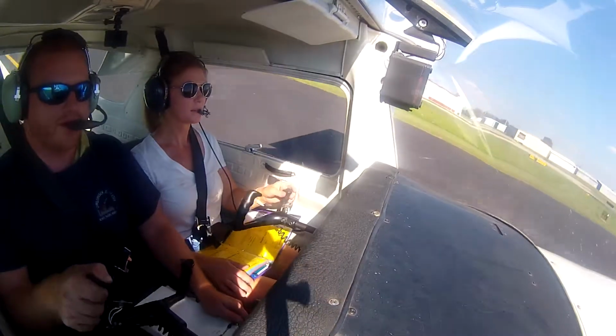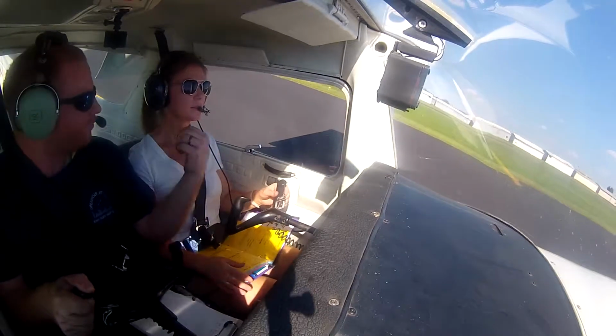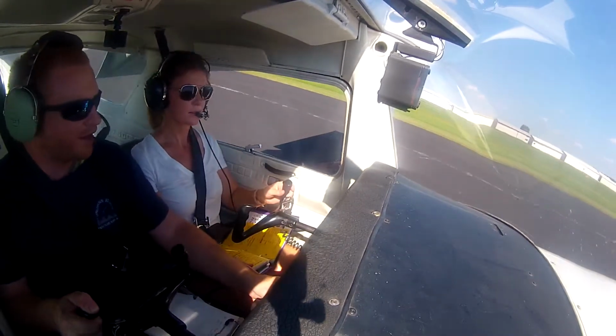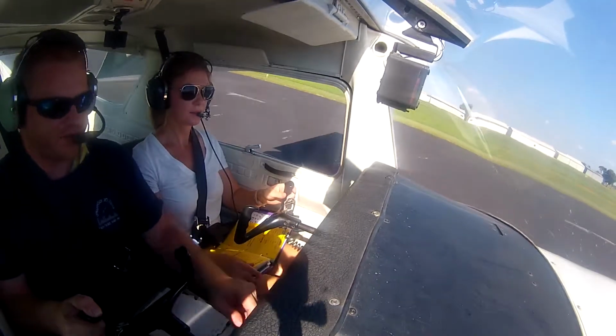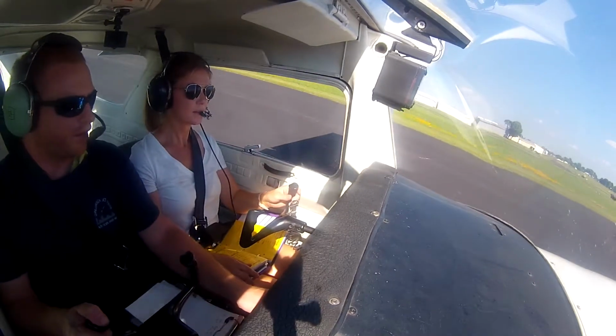So now I'm putting that right rudder in and left wing down like we were talking about. And then I'm fighting it. So the left wheel came down first, then the main, then the nose. A lot to take in at once. All right, carb heat goes in, flaps come up, full power. And then you take off again.